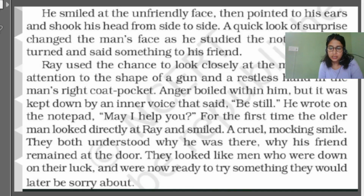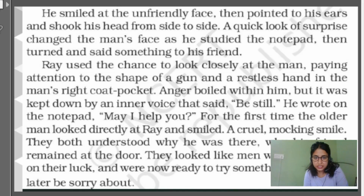So you must be knowing what is now happening in this passage. So we'll be discussing it. He smiled at the unfriendly face. So Ray, instead of getting scared, tried to smile at the unfriendly face that he was looking at, then pointed to his ears and shook his head from side to side. He was pointing like this and shaking his head side to side, trying to tell them that he is not able to hear, he is deaf, and that is why he is passing the note to the unfriendly man who has just come into the shop.